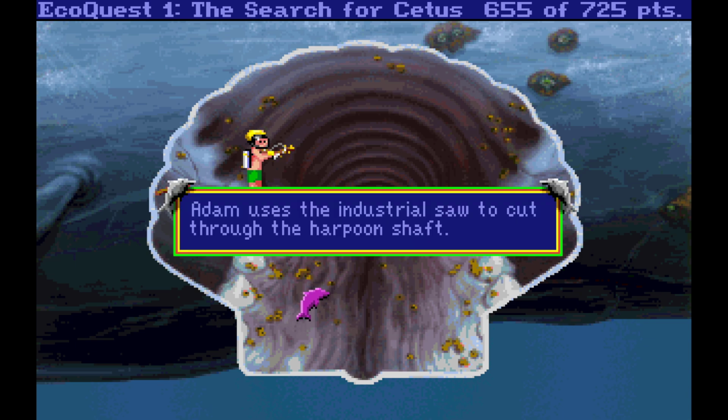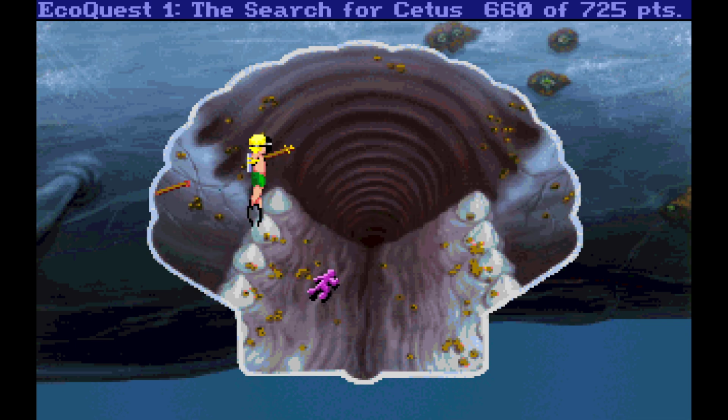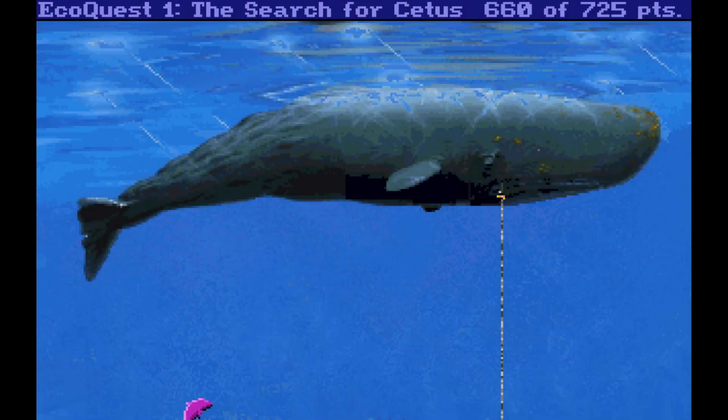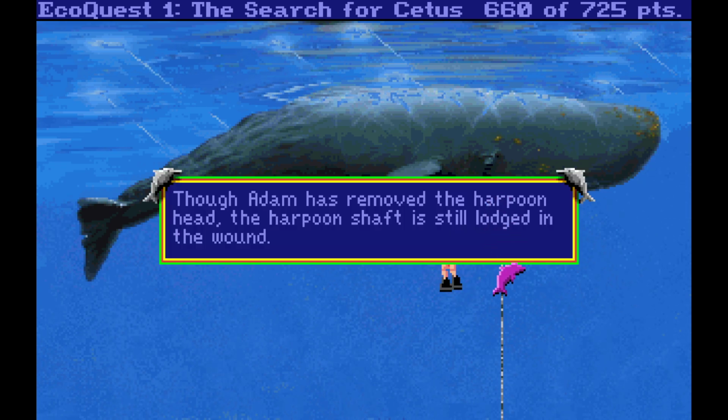Adam uses the industrial saw to cut through the harpoon shaft. The barbed harpoon head falls to the bottom of the sea. Though Adam has removed the harpoon head, the harpoon shaft is still lodged in the wound.